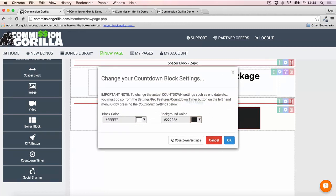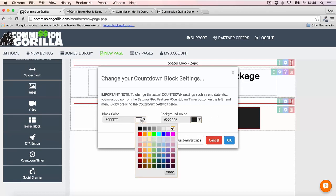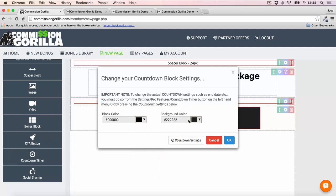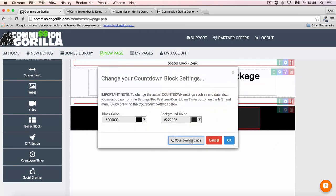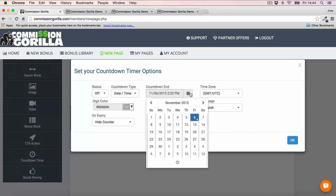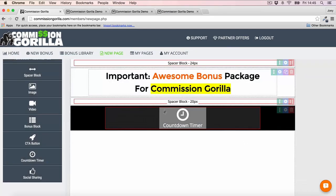So here you can go in and just customize the countdown timer however you like. You can change the color of the block. So if I want to make it black, I can do that. I can change the background color just like this, so the block actually turns black. All right, and then you can do countdown settings, and I'm going to set up a timer for any kind of time right now. You won't be able to see that just yet, but you will once we save and preview the page, but that's going to be there for now.